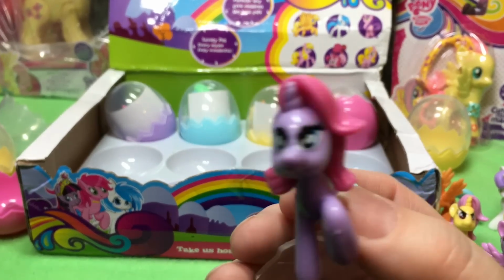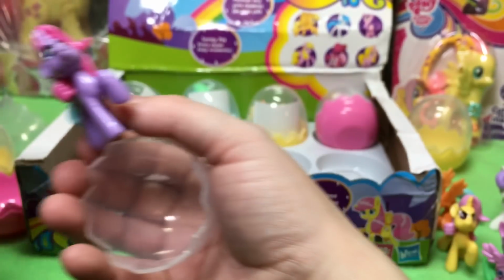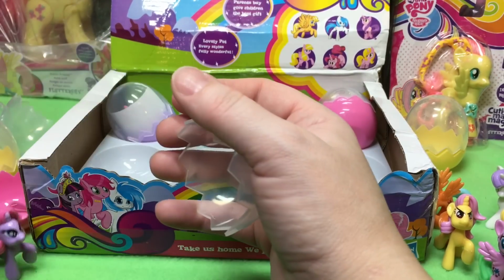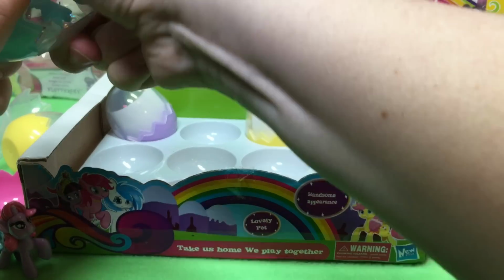And I don't know how that pony could see. She would just be like, whoa, whoa. They are so funny. I really think they're funny. I would totally have bought those.